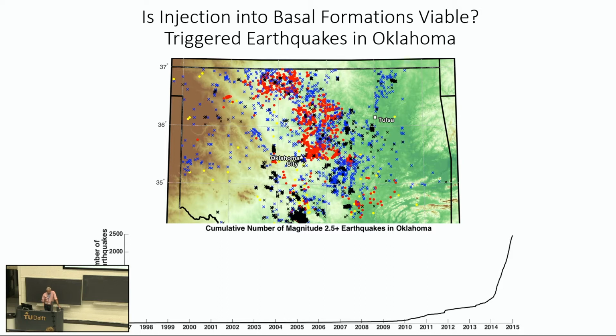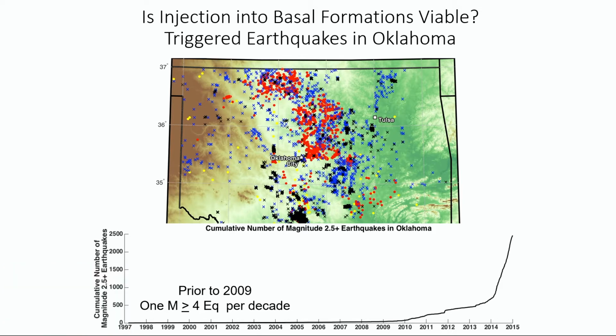So this shows the cumulative number of earthquakes as a function of time. I think we used magnitude 2.5 for this plot. Prior to 2009, there was one magnitude 4 earthquake every decade. Now, a magnitude 4 earthquake is going to be widely felt, but is almost impossible to cause any kind of significant damage. A little bit of shaking, something might happen, but you're certainly aware that the earthquake's occurring. But when it happens once a decade, you just get on with life. You don't give it much thought. When it's happening every few days, it's something else again.